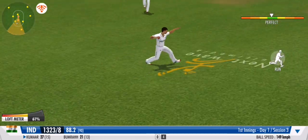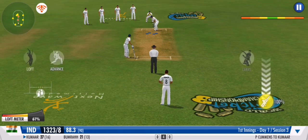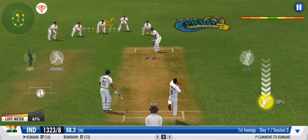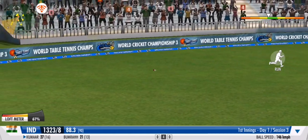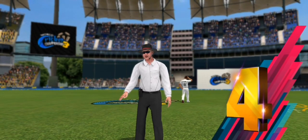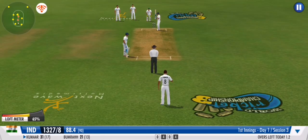He watches the ball so closely and attacks it straight down the ground. Great line and length once again. No runs off that one. Four more. That's gone all the way. Known as the dynamic duo. An impressive half century.